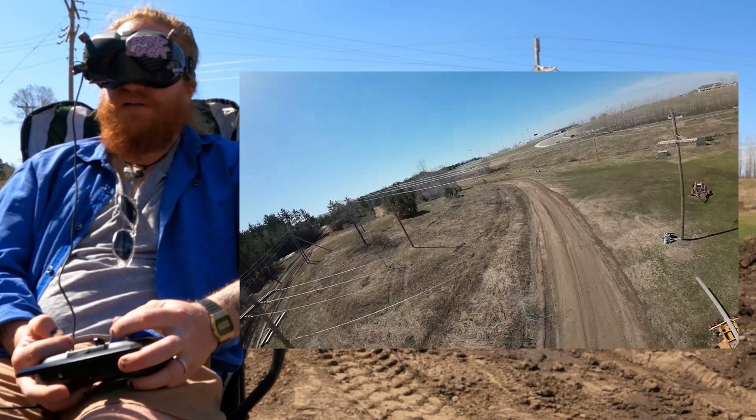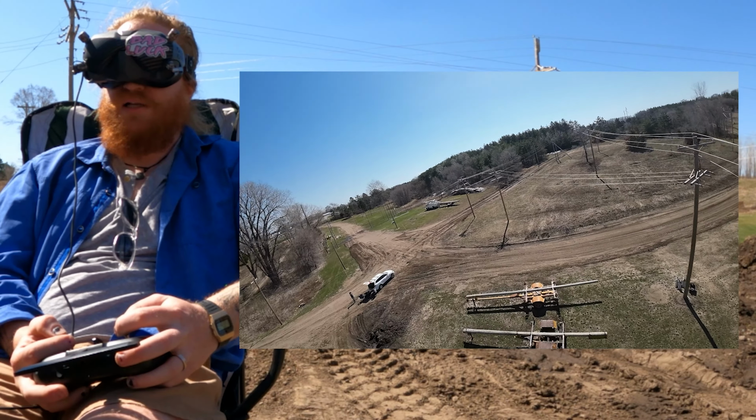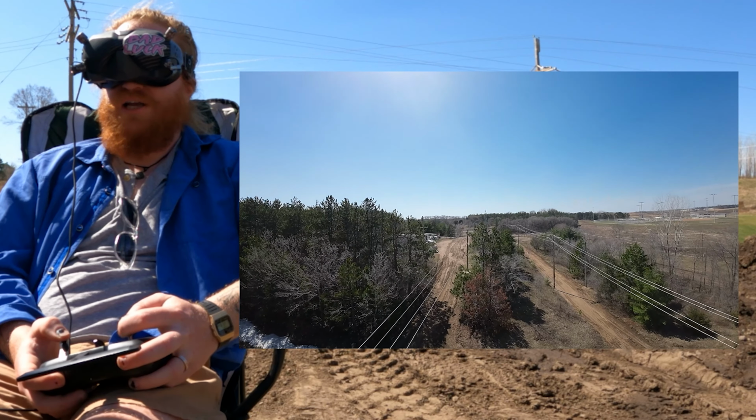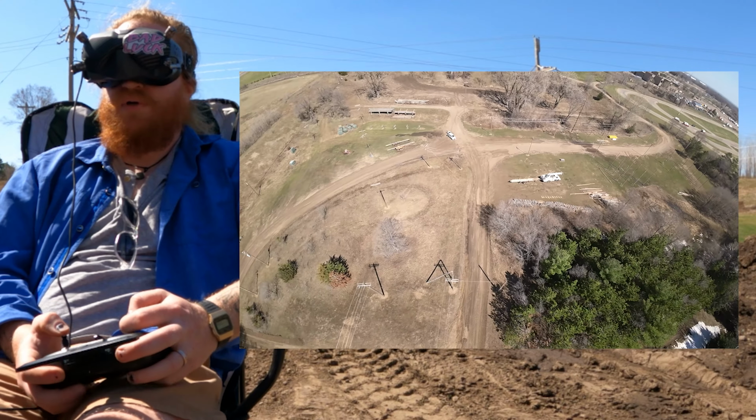That was crazy. Did you see how wild that was? Yeah, it's making some wild movements to try and counteract. You still have it on, or are you just flying? I turned it off. All right, let's try it again. So here we go, I've got it set to climb to 400 feet and then come home.